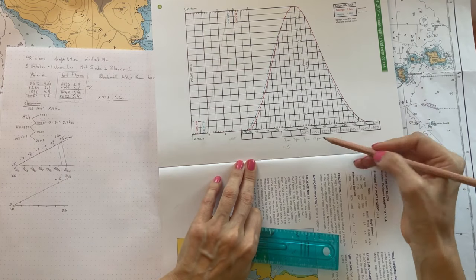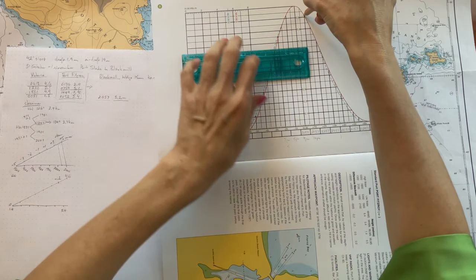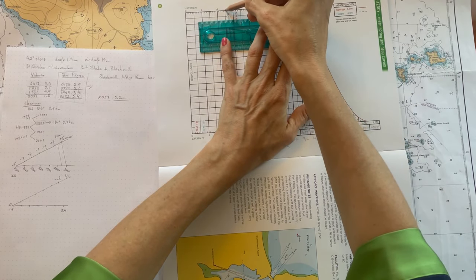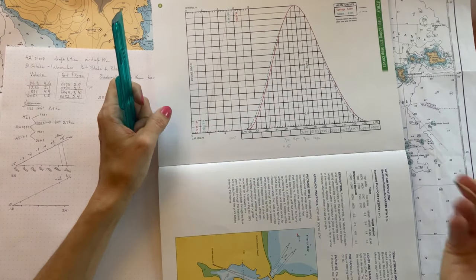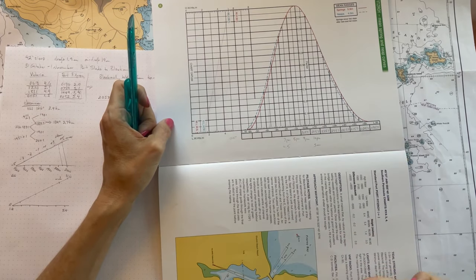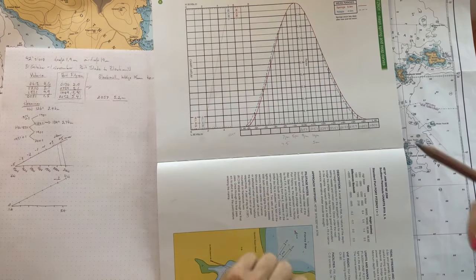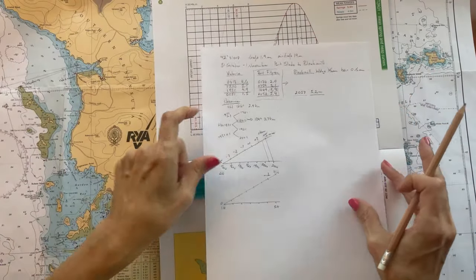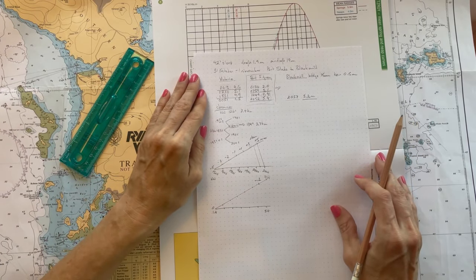We know high water. If we get there at 10 p.m., I'm going to go here where it crosses our line, and we've got a height of about 5 meters at 10 p.m. So 5.5 meters over the bar at 10 p.m. What we want to know is how long do we have to get over that bar.